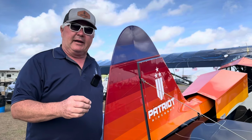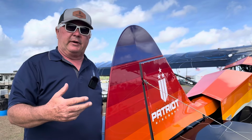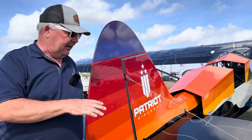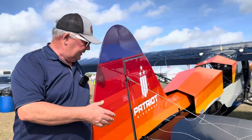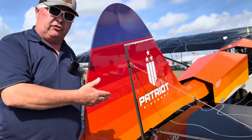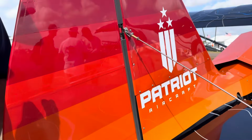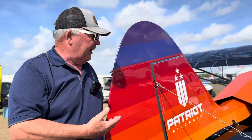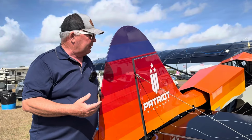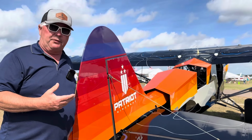But the big thing is we worked with scheme designers, Tyler and them guys over there, so that we could come up with a paint job that fit the airplane, really worked with the airplane. It's got 14 different colors on it. You can see a lot of them right here on this rudder itself. And the transitions, the gradients we call them, are just awesome. They really flow well. We've had people compliment us on this off and on since we built it. But the big thing is trying to work with somebody and understanding what they see.